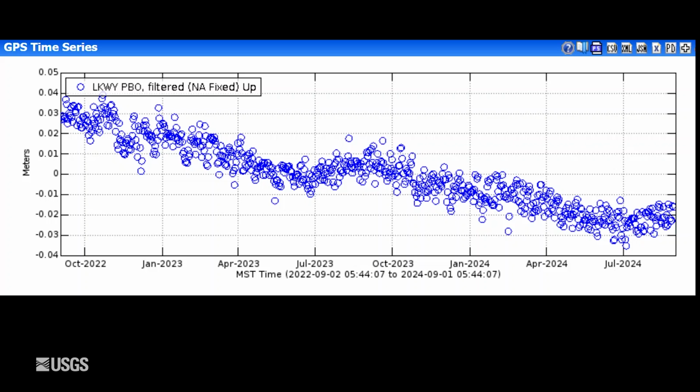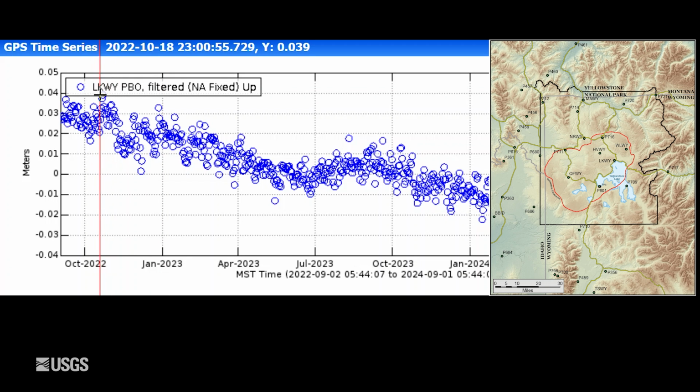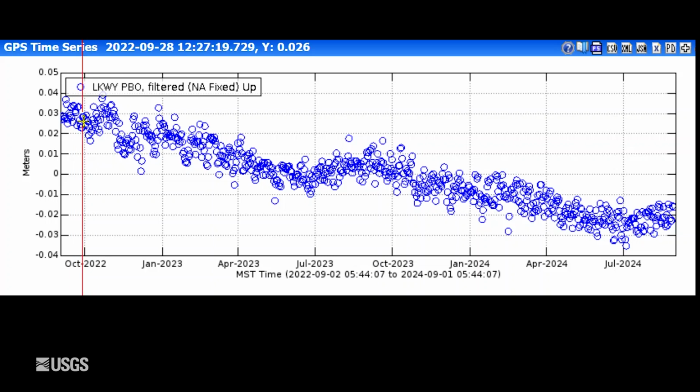Turning now to ground deformation, this is vertical deformation at the Lake GPS station over on the east side of the caldera. Each one of these blue dots is 1 day of data. The entire plot spans 2 years. Downward trends indicate subsidence and upward trends indicate uplift. And we've seen this overall subsidence trend since 2015 interrupted during the summer months by a period of small amount of uplift, and that's caused by seasonal changes in snowmelt and groundwater conditions. And you can see here that that seasonal uplift started in late June of this past year and continues through August.